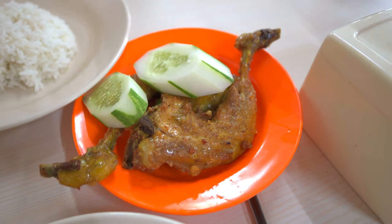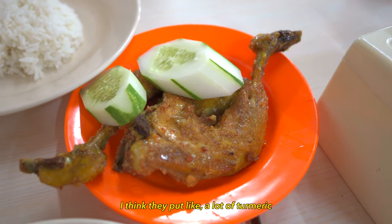This place is where I always get my ayam goreng fixed. It's so good. There's something about the chicken, I don't know, the sauce, I don't know. This place has been here for a very, very long time and I'm glad that they're still here. The chicken is fairly small, but it's the thing that they put on the chicken. I don't know what it is. I think they put a lot of turmeric, but yeah.